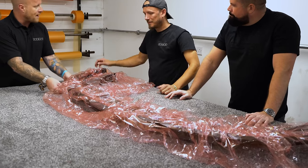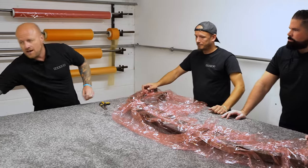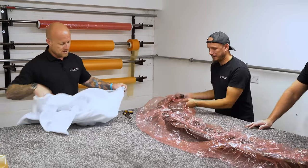We normally then just tuck that on the back of the mould and tape it down. And then over the top of this is going to be our white reader material.